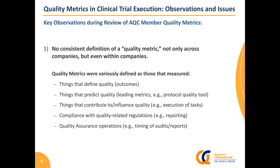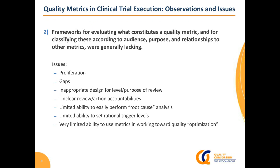So as a result of not having any consistent definition of a quality metric, what we saw when we compiled metrics across many, many companies is that we got, I think, literally hundreds of metrics that were really just all over the map with no very consistent theme, except that they were in some way related to quality. Not surprisingly then, what we concluded from this and what we saw when we talked to individual companies as well, both in our consulting and in this exercise, was that companies really didn't have good frameworks for evaluating what constituted a quality metric and for classifying quality metrics according to the audiences that they were meant to serve, the questions that they were meant to answer, how they related to other metrics within a quality metrics suite, and so on.